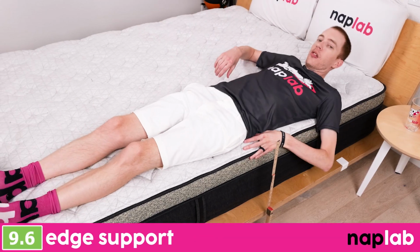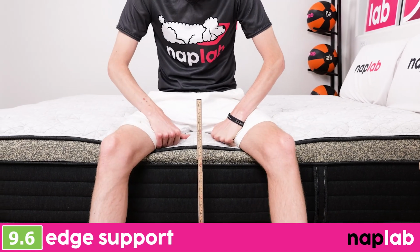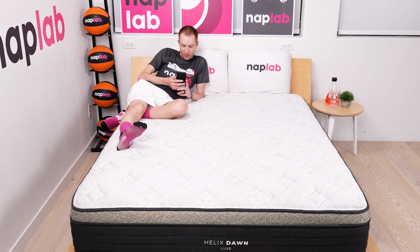For an assessment of edge support, I lie on and sit on the edge of the mattress to measure the level of support and compression. Less sinkage while sitting and lying directly on the edge of the mattress is better, as it creates a more supportive edge for sleeping, lounging, and amorous activities. The Helix Dawn Luxe has excellent sitting edge support and outstanding lying edge support.